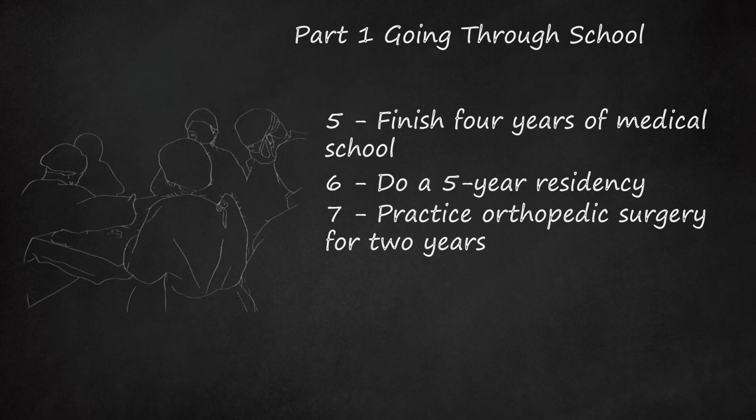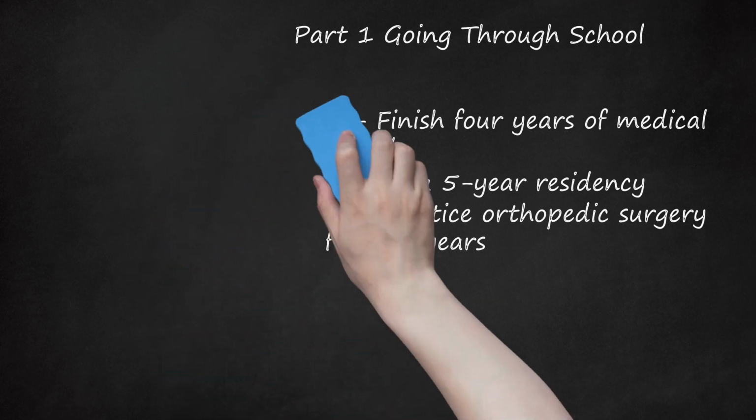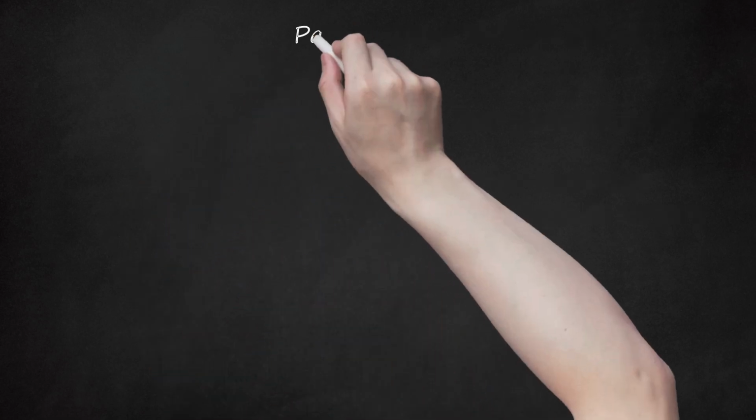7. Practice orthopedic surgery for 2 years. Before being able to obtain a license as an orthopedic specialist, you must have 2 years of practicing orthopedic surgery under your belt. That means that before you can actually obtain a license, which you need for opening your own practice, you must pass through at least 13 years of training after high school. This means that if you graduate high school at 18, you will be at least 31 before you are officially called an orthopedic surgeon.